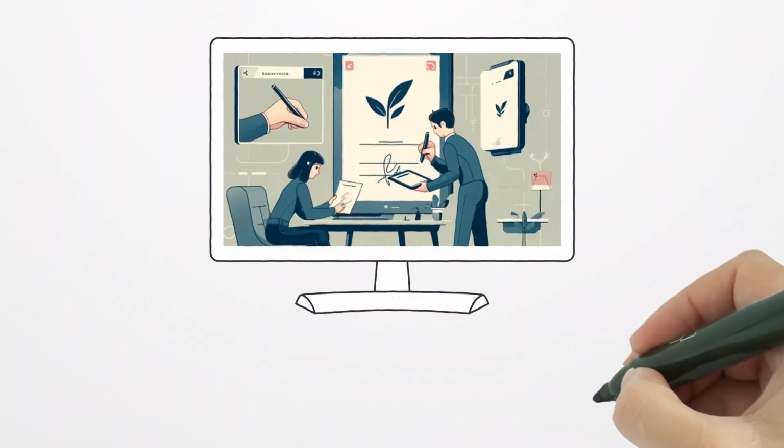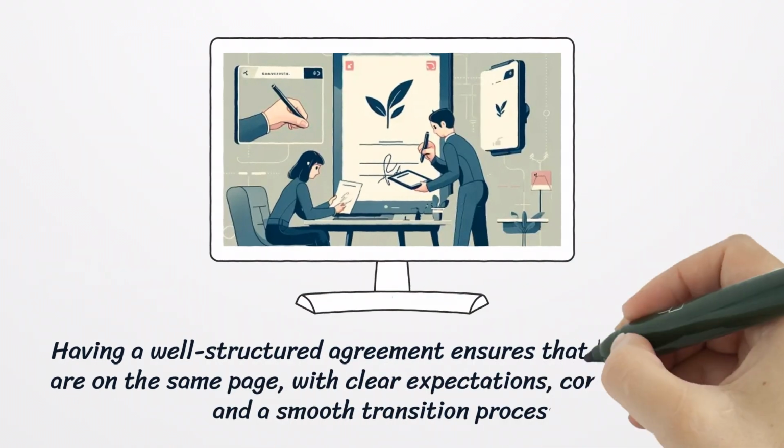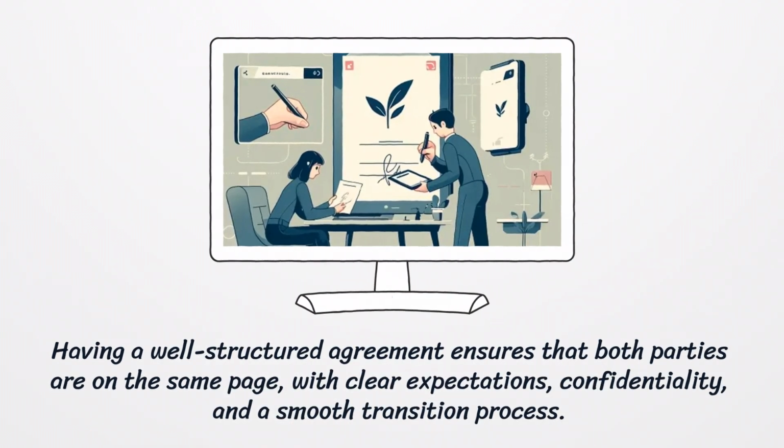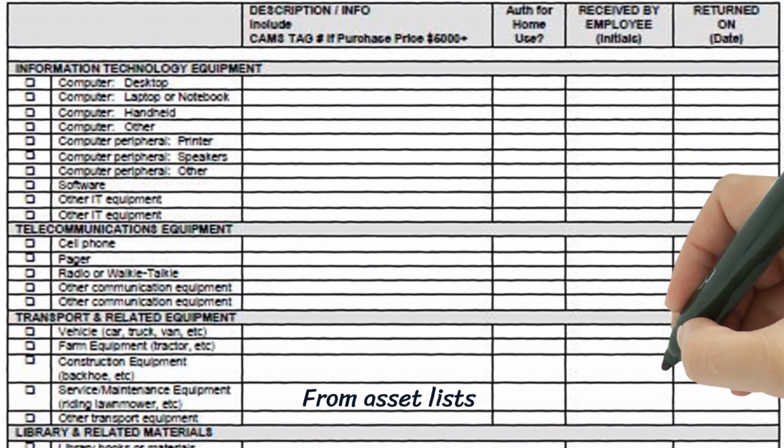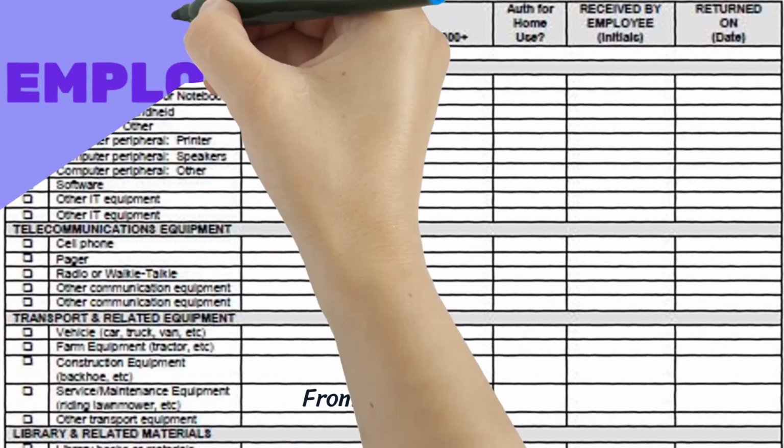Having a well-structured agreement ensures that both parties are on the same page, with clear expectations, confidentiality, and a smooth transition process. From asset lists to employee entitlements, JustSign helps you define everything in one simple document.